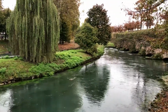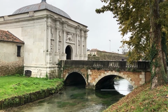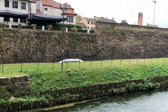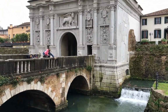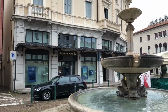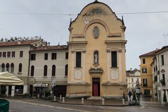After this, we enjoyed a pleasant walk along the walls of Treviso towards the northern gates of the city at the Porta San Tommaso. We finished off the day at a cafe, enjoying some coffee and tiramisu before our train ride back to Venice.